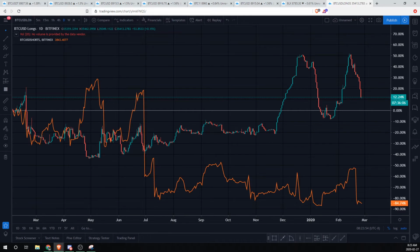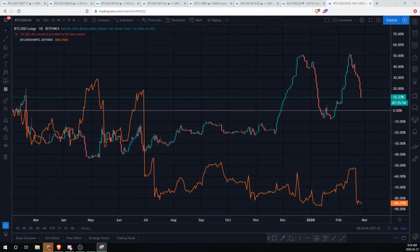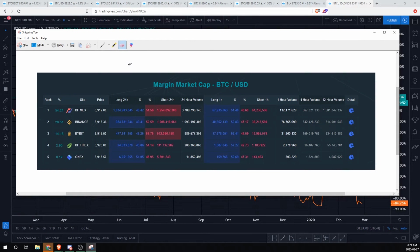Now for our last analysis, we're going to be looking at the longs and shorts and the percentages for multiple exchanges. And we'll be able to see that right here. So initially we see on BitMEX, and we're going to go on the 24-hour first. On BitMEX we see that it's weighted more towards the short side.